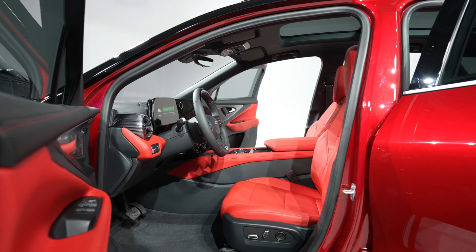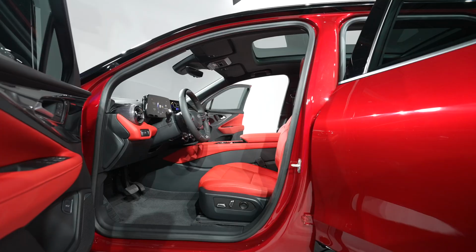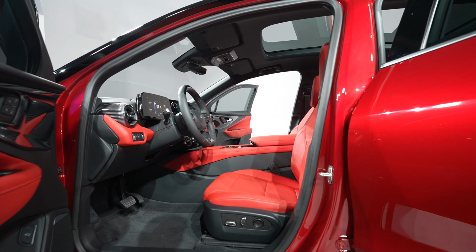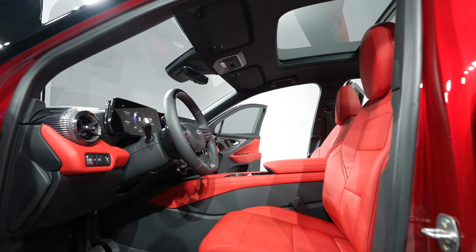Also, I like the red seats on this version. Obviously, you could pick different versions, and some of the entry-level versions of this car will only have cloth. The red interior with the red exterior is a really cool look. I'm not sure if I would do red, but yeah, I like it.